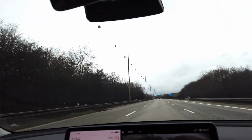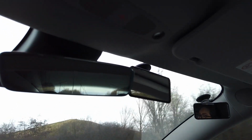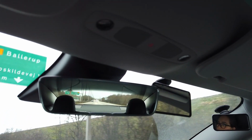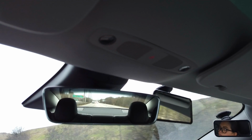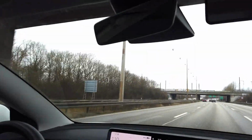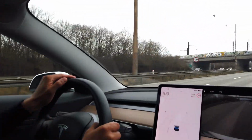Is it safe to change lane back on the right side? Yes, let me show you, because when you can clearly see in the mirror and your inside mirror that it's clear, that the car behind you is far enough, then it's possible to change lane. It's safe when the car on the right is visible in your inside mirror. So checking and changing lane back.